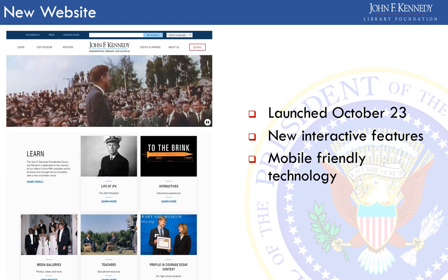It's the portal to the digital archives. It's the access point to our education curriculum, to all of the special events that we host. So it's a great tool and a starting point for anyone looking for a first access point for the library.